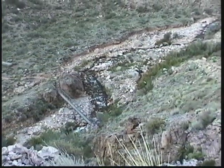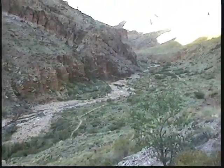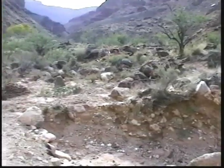That's the footbridge to the falls below. The bare ground is the watermark of the '95 spring flood, which closed the trail for several months. There's evidence of this gully washer all the way along the trail.